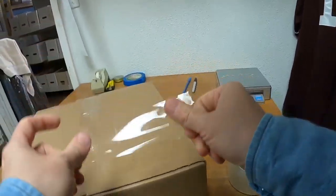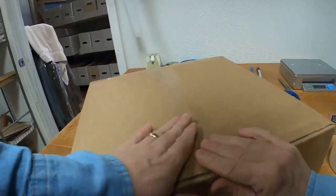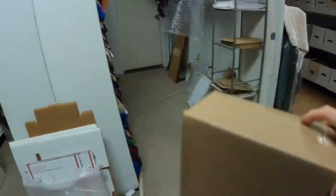And this is going to someone in New York who says they've had a very rough year. So hopefully this will cheer them up a little bit. They said they remember this from their childhood. All right, yep, 1 pound, 15.